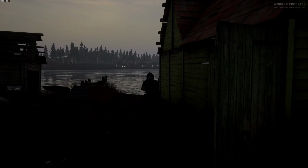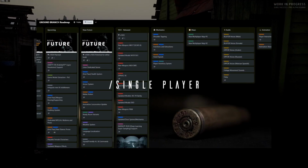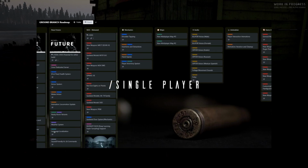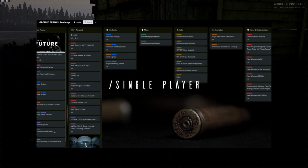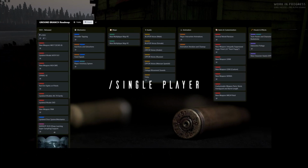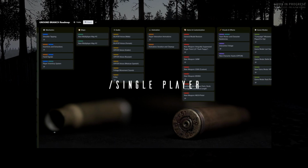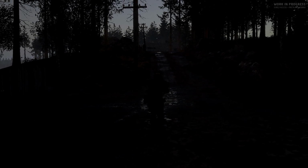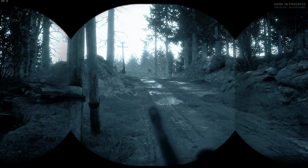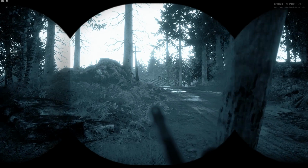If we take a look at the roadmap, we can see all of the planned features. This includes a single player campaign. A single player campaign will increase player engagement by a lot. Not all players enjoy or are interested in the pure multiplayer experience. A single player campaign caters to this audience and provides an alternate way for players to enjoy Ground Branch. The single player campaign can also make Ground Branch much more accessible to a wider audience, including those without reliable internet connections or those who just prefer offline gaming.